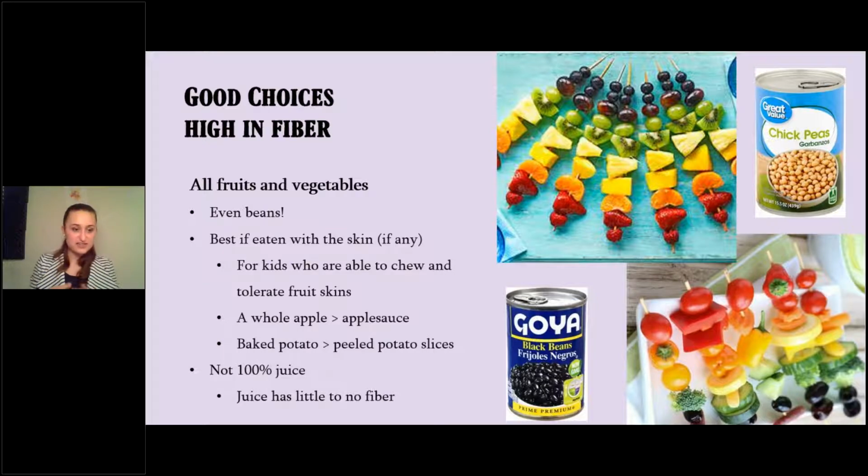And to go over it again, 100% juice, even though it can provide a lot of vitamins and minerals, does not have very much, if any, fiber at all. So those high fiber choices are our fruits and vegetables, our beans, and our whole grains, which are on the next slide.